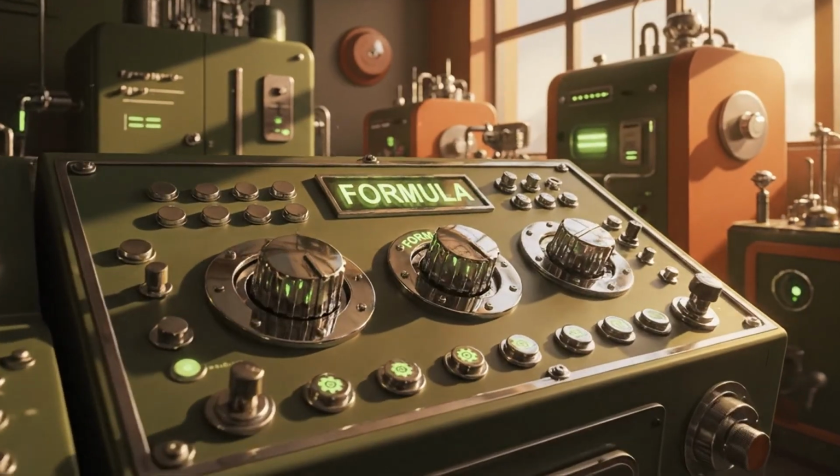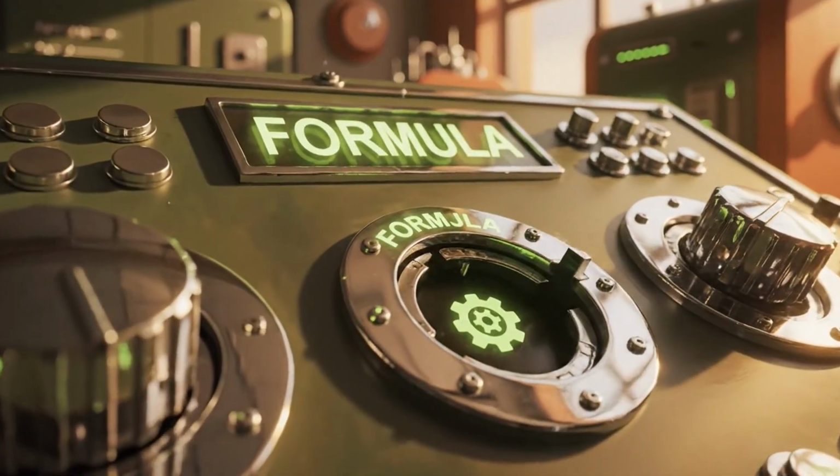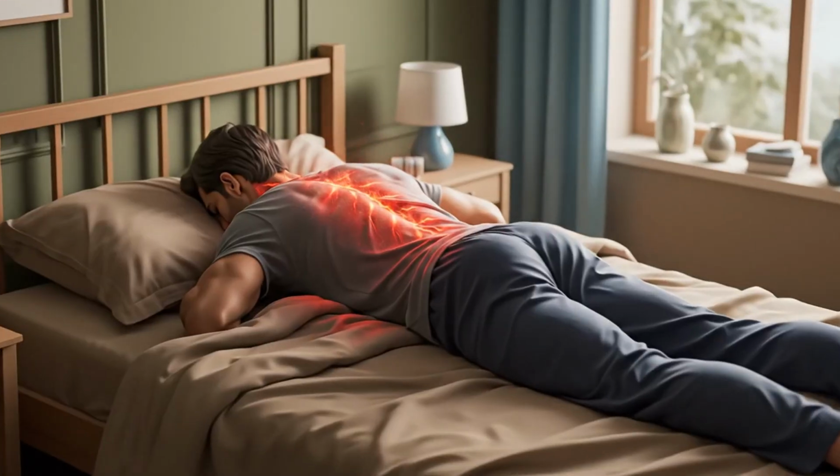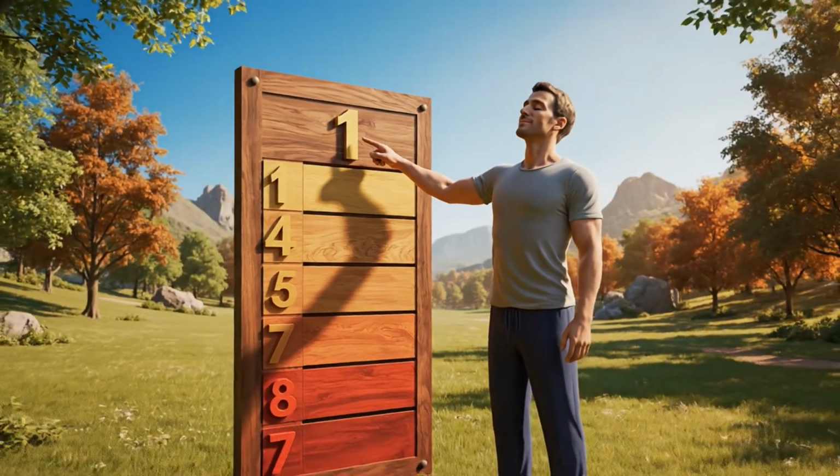And by the end of this video, you will know the exact formula to get your scaffolding right, plus the one position almost everyone thinks is harmless that is doing the most structural damage per hour. So let's rank every sleeping posture, starting with the best.